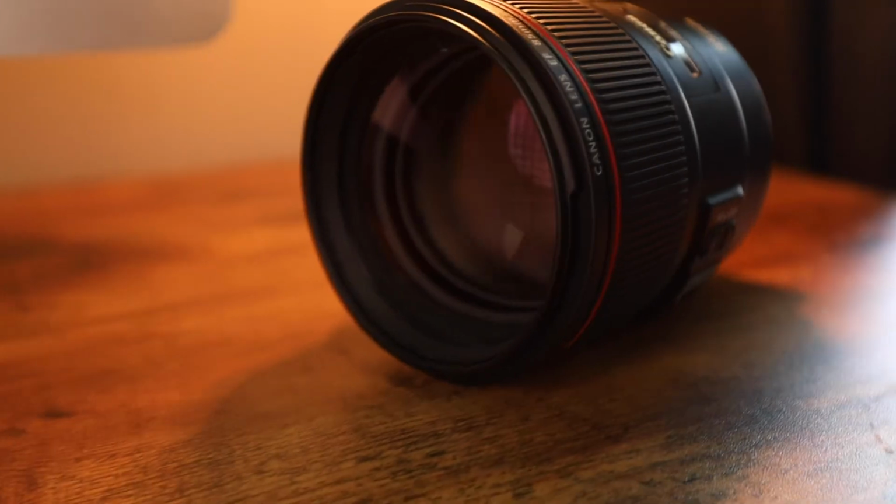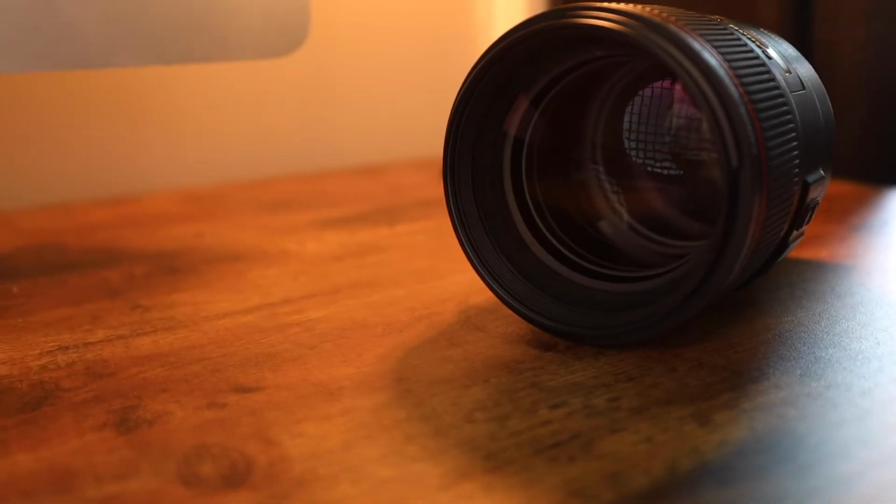This lens could also possibly replace my 70-200. Even though it's a prime lens, I have not been using my 70-200 for a few weddings now, and a lot of these bigger focal length prime lenses have been taking its place, like the 100mm that I have and this 85. And again, 1.4 is just incredible.